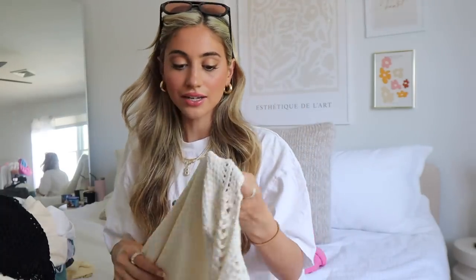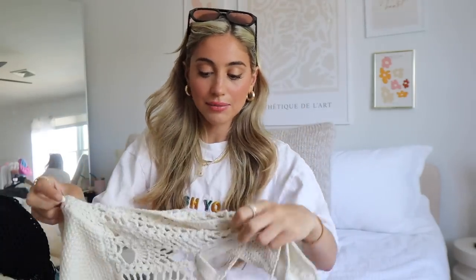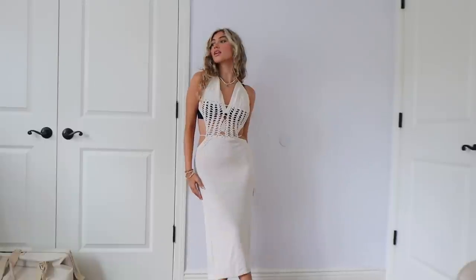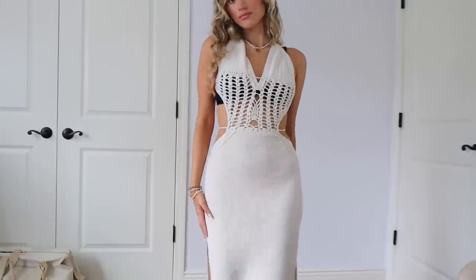Okay, again, this is kind of knitted, crochet, same kind of vibe. I definitely pictured this going over one of my bathing suits and wearing it to the beach. It looks like this. It's a nice long knitted dress. Goes all the way down.